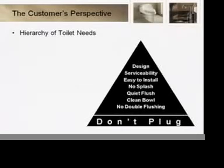So I guess it begs the question, why are there still so many of them out there? So many old toilets in service? Well, to understand this, we need to think about what consumers look for when choosing a toilet. And we have what we call the toilet hierarchy of needs. Not to make this all psychological or anything, but this is really the result of a lot of consumer research that Kohler has done.